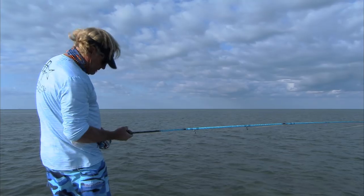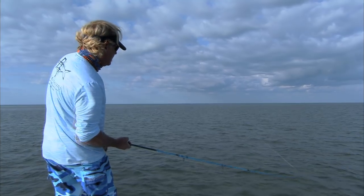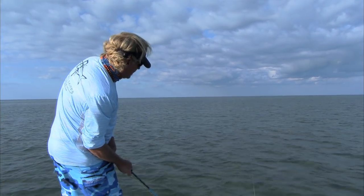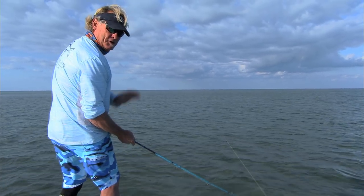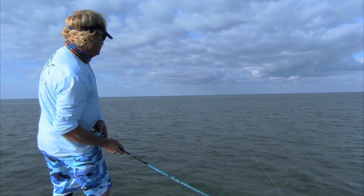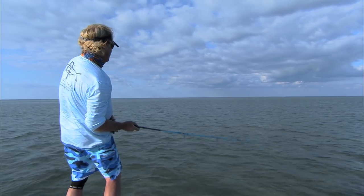You see what I'm doing here with a fly rod? When he runs to the left, I'm kind of pulling him to the right. And you can put your fly line in the water like this to give him just a little bit more drag. Only bad thing about that, if you're using a little bit of light tippet, have tendency to break them off. And I hate breaking off fish.